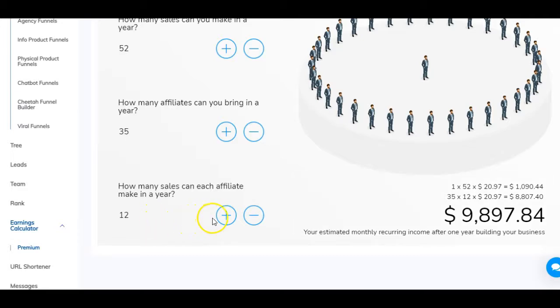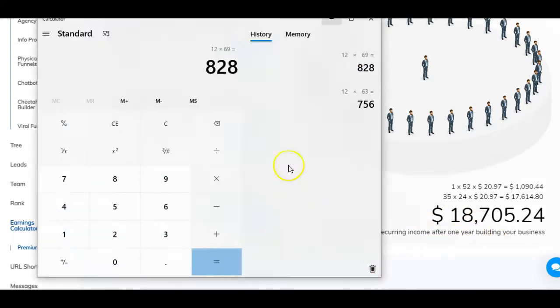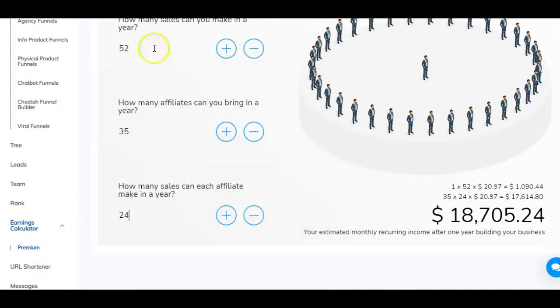And then if, let's say, these guys can now sell 1 every 2 weeks. Well, you're on almost $20,000 a month after 1 year. And like I said, this doesn't include your 100% first month. So by selling, well, it's actually about 63. So that's another almost $3,300 on top of this by selling 1 a week.